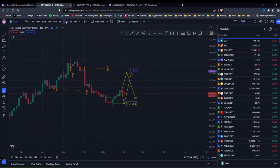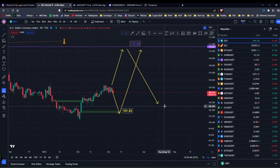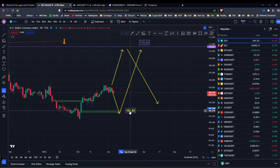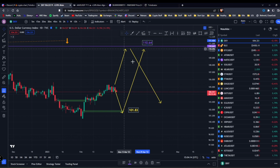Dollar. Oh, we gotta go back to daily. Oops. So with the dollar, we're kind of just waiting for one to hit before we see the other. There's a good chance we could drop back down to the 101 because there's a big gap here. If we drop down to the 101, then we would have to drop back up to the 110. If this recovers and comes back up to the 110, then we have to come back down to close that 101 gap. So right now it's not telling us much just because it can go either way. But once we drop to one area or we go up to this area, then we know we're going to do the opposite. So then it'll kind of give us a clue where Bitcoin goes.